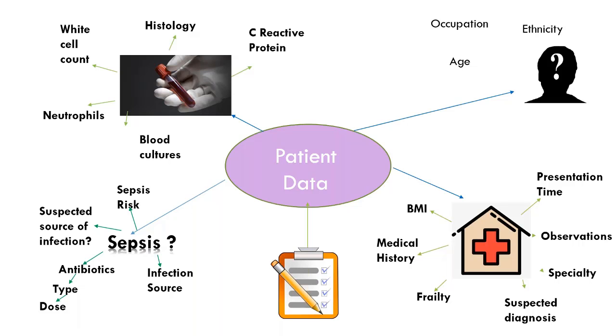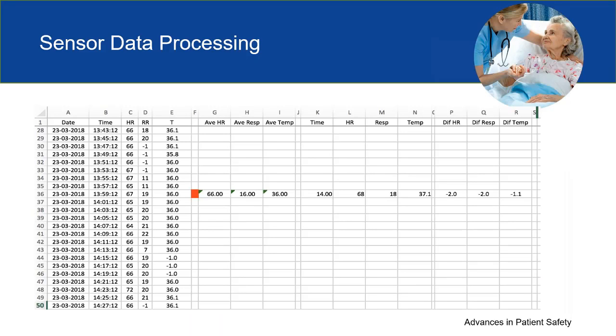We collected a whole host of patient data, so everything about the patient demographic, but also everything about that admission, questionnaire data, and important information on sepsis: where the source was, the risk, whether or not they were on antibiotics, as well as biochemical tests such as white cell count and C-reactive protein. A significant part of this work was analysing the sensor data processing.